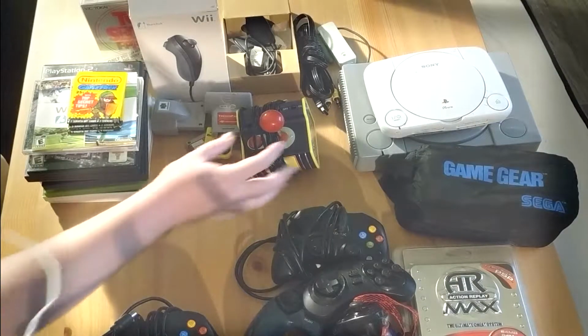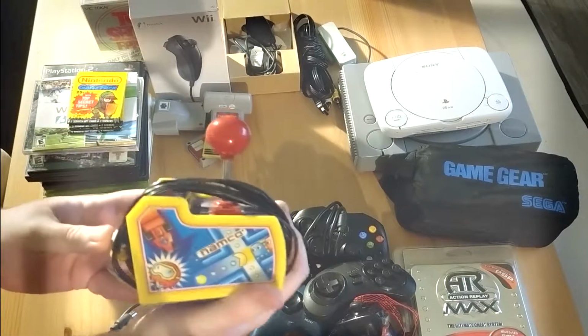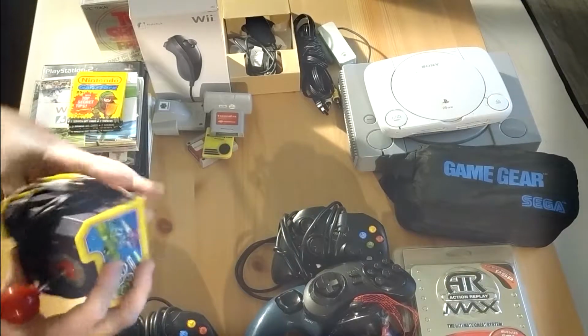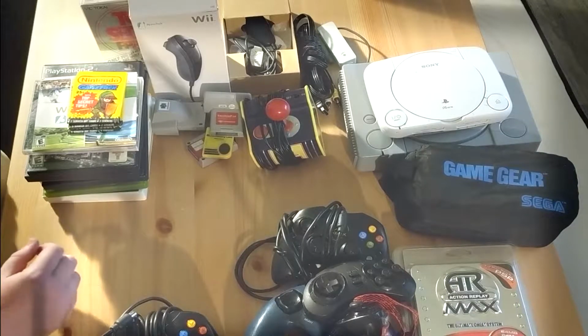Same thing with the other sale. I found one of the Namco Museum players. You know, I'm going to test it out, but I actually sold one of those just recently. It was only like $10, but you know, I paid $1 for that, so it was worth it.